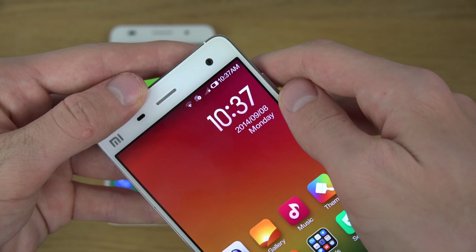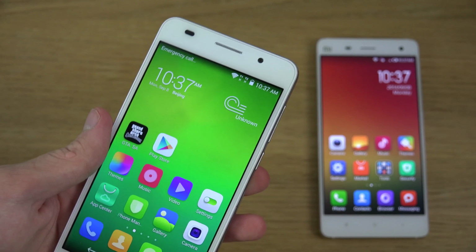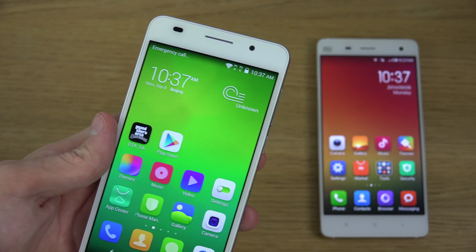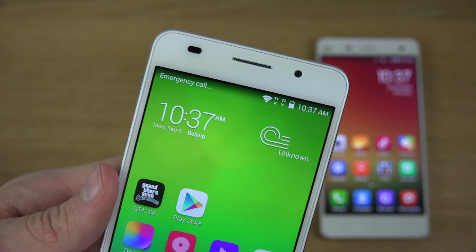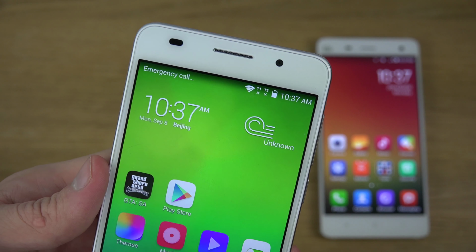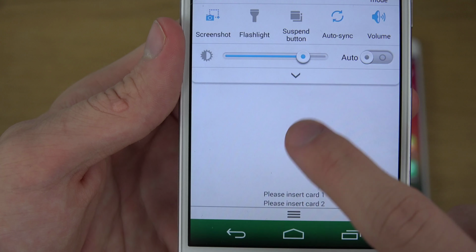Another little thing here, you actually get an 8 megapixel front-facing camera on the Mi4 device, versus only, or it's not only actually, it's pretty decent, a 5 megapixel front-facing camera. Usually on many high-end phones at the moment, you only get 2 megapixel front-facing. But you can see here two SIM card options, and you can also see a little notification there, please insert two different cards.